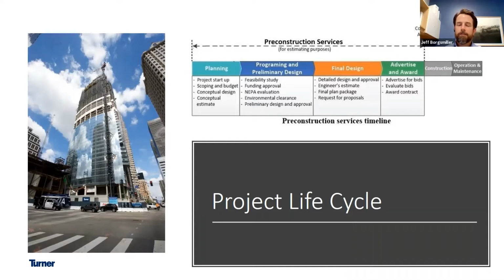The life cycle of a job is basically from the very inkling of the conception of the job. So a client, an owner, somebody with some money that has an idea that wants to build a building, that's the conceptual stage of the job. And that's the very beginning of the life cycle of a construction project. The end of the life cycle is when we hand them the keys to the project and they take ownership of it.